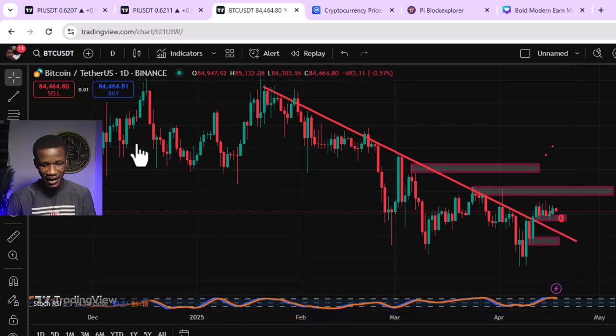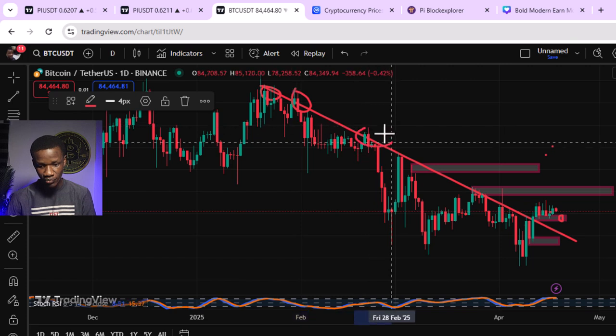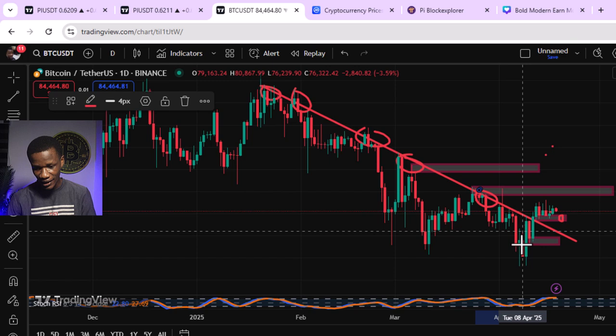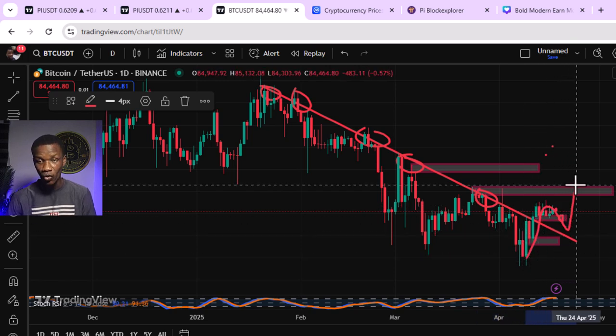We have resistance at this very point, we have resistance right here, resistance at this point, resistance all over this area, resistance right here, and the market broke out of this resistance. So there may be a retest before the market is going to come upwards. So on the long term, on the 1-day chart, the market is going to move upward in the next 1 to 2 weeks into the 90, 91 and $92,000.